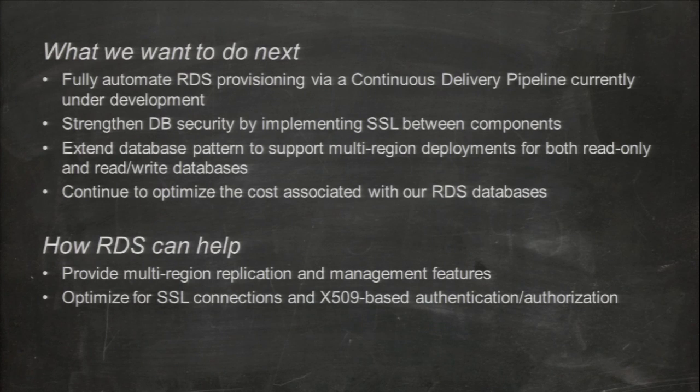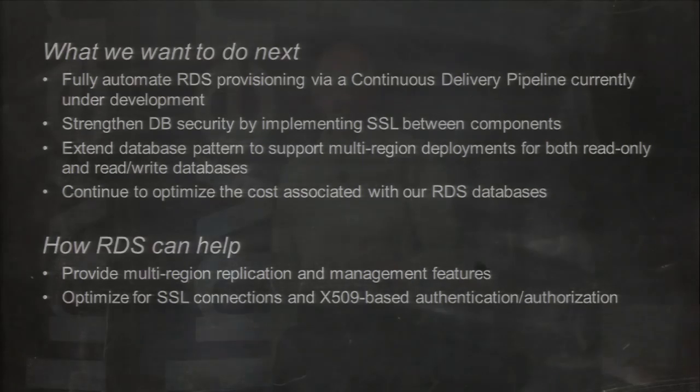So how can they help? They can provide those multi-region replication tools. They can help optimize SSL connections as much as possible. And for X509-based authentication and authorization, so we can improve our security posture, that last mile between our app tier and our database tier. Now, until 2 weeks ago, I had also on this list that we really wanted a medium instance for RDS.